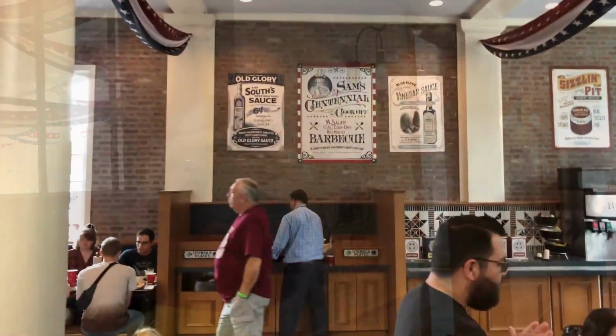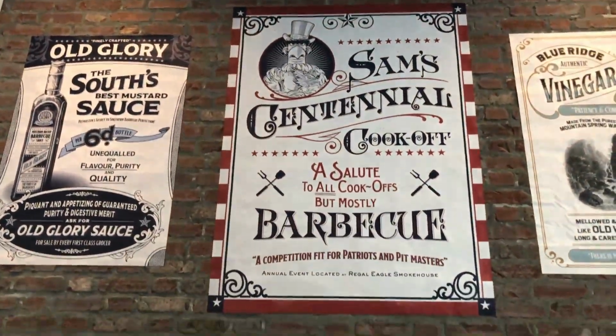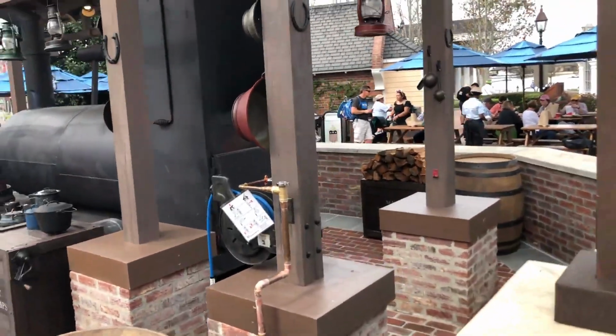I truly cannot wait for EPCOT to become as beautiful as it is supposed to become, that all the drawings and presentations have shown. So EPCOT is my favorite park here at Walt Disney World, just because it was originally the idea for all of Walt Disney World, with EPCOT being the experimental prototype community of tomorrow.